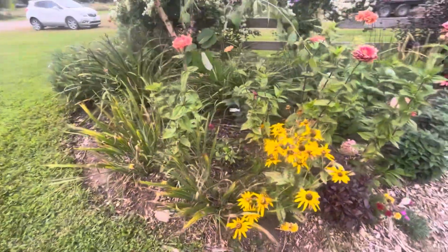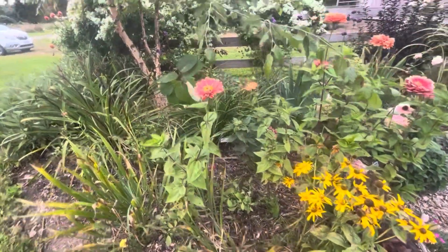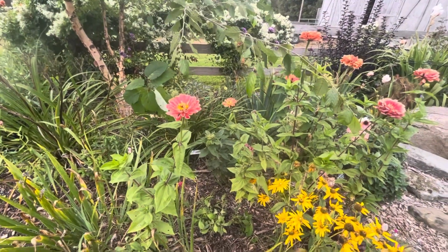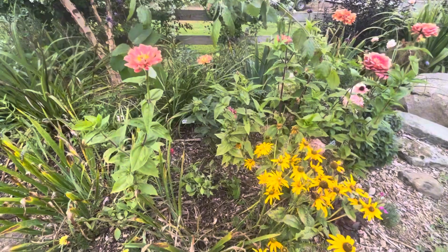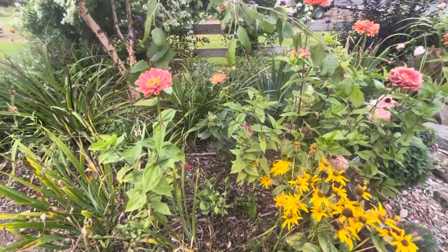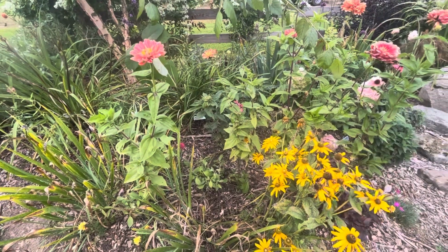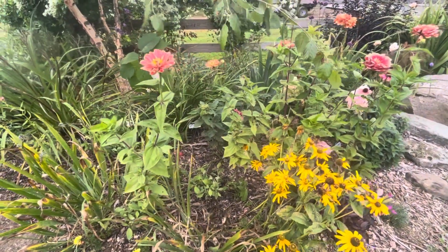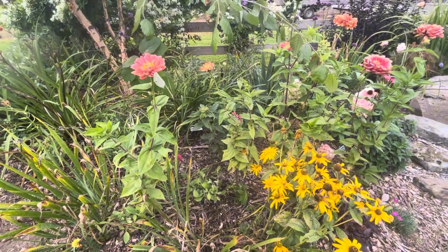Planted some tidbit hydrangeas. Is it Surefire tidbit? Planted 5 of them here, and they're looking a little wilty. Wonder if I need to water them again.